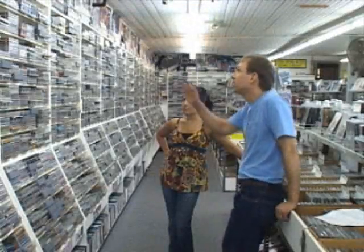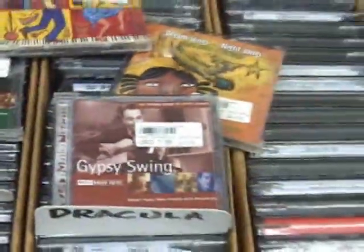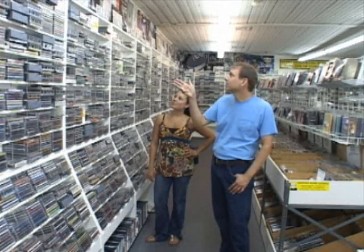Okay, so I said we have a huge international section. We love world music. In particular, we have tons and tons of cheap Putumayo CDs, very popular label. We love Brazilian, Latin, Indian, just about any nationality you can think of. Okay, so we have oldies, a great selection of soul.